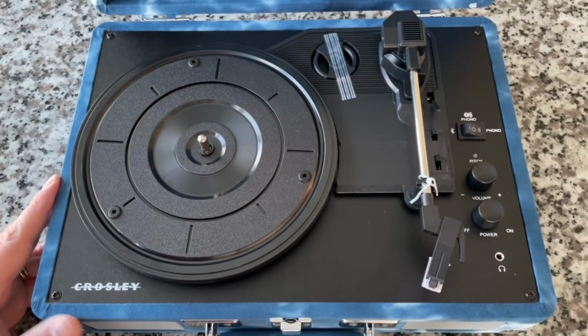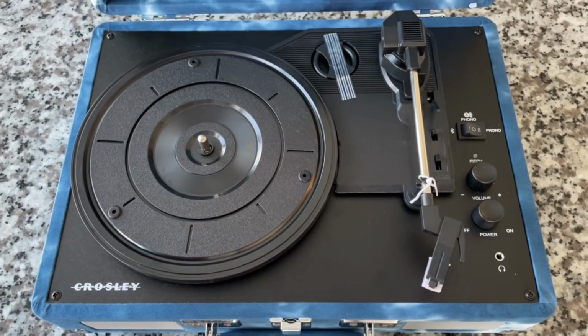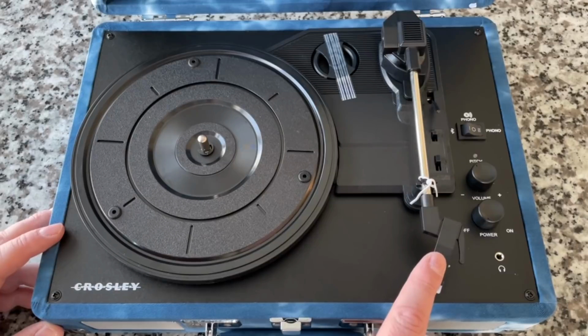I don't even need to turn it on. It's not going to sound as good as a higher end turntable. Once you get into the $150, even $100 range with something like an Audio-Technica LP60, which is a great starting point if you want audio quality, you're going to notice improved sound quality. A lot of it has to do with the cartridge. This is a ceramic versus a magnetic.